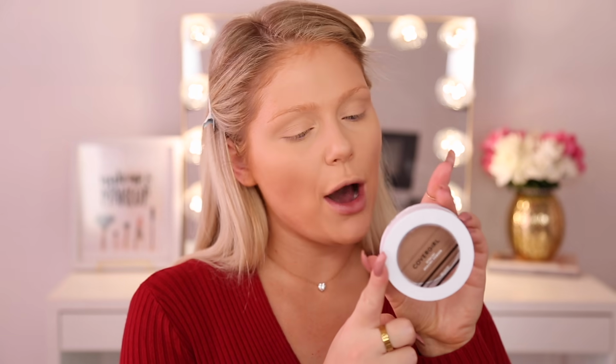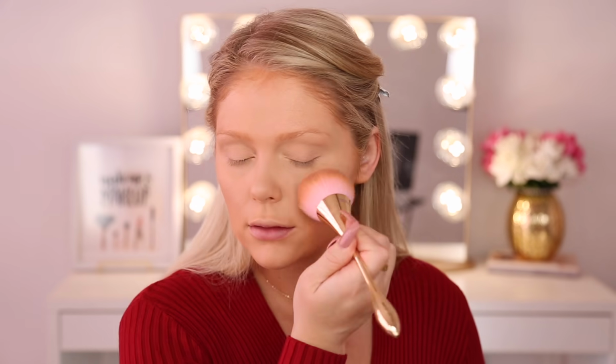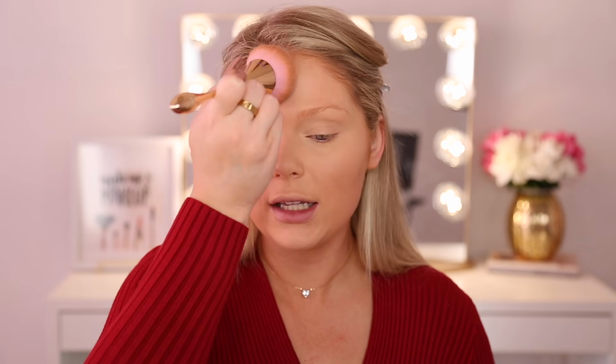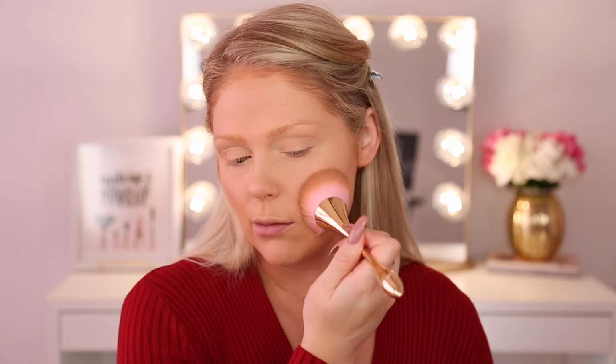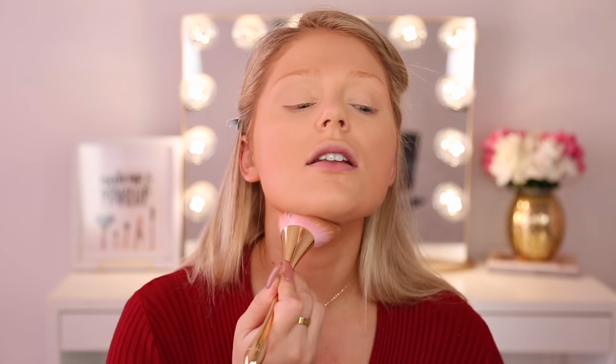Then I'm going to go in with that same powder, but this one is in Buff Beige, just a darker shade, and set my whole face with that. Just going to set everything down in place. And this powder is one shade lighter than the foundation, actually. I always like to go in with a little bit of a lighter powder. I feel like when you go in with a powder that's darker, or sometimes even the same shade, it can end up looking muddy when you're setting your foundation. Maybe it's just me, but that's what I like to do. So I'll normally set my foundation with a powder one shade lighter.